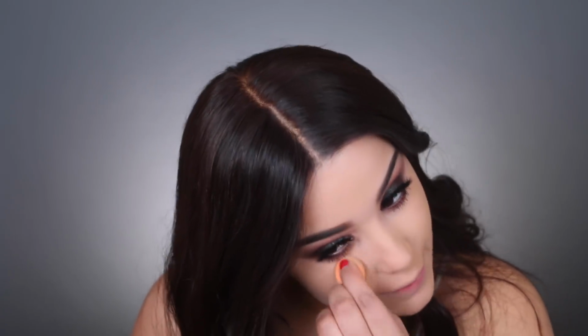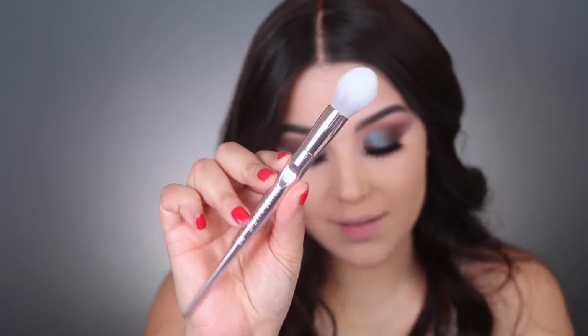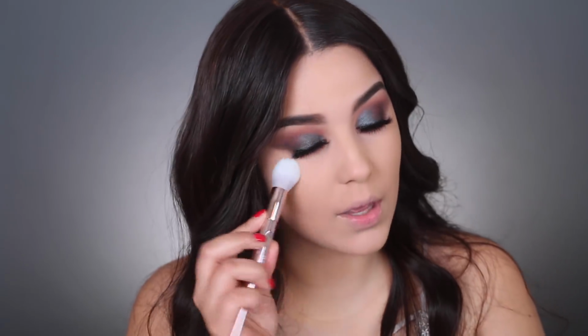So now that my entire face is set, I'm gonna go in and set my under eyes. I know, big shocker, I have not set my under eyes yet. What is life? And I actually see like the mascara dotting underneath my eyes because I haven't set it yet. But I'm going to go in with the Wet n Wild setting brush. This is what it looks like. It is perfect for like right underneath the eyes right here.